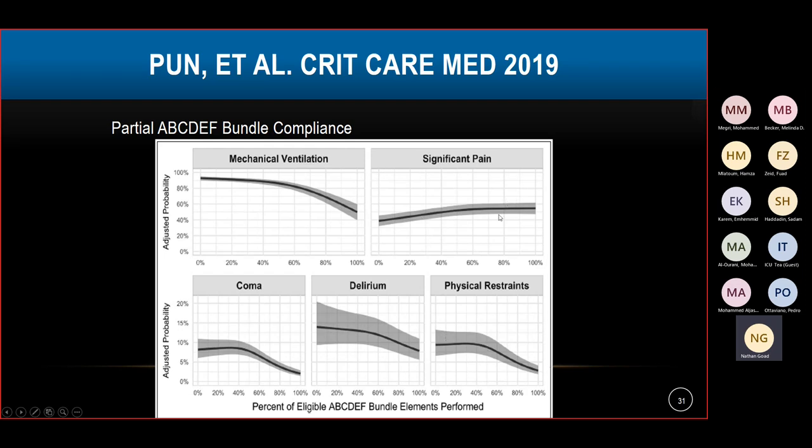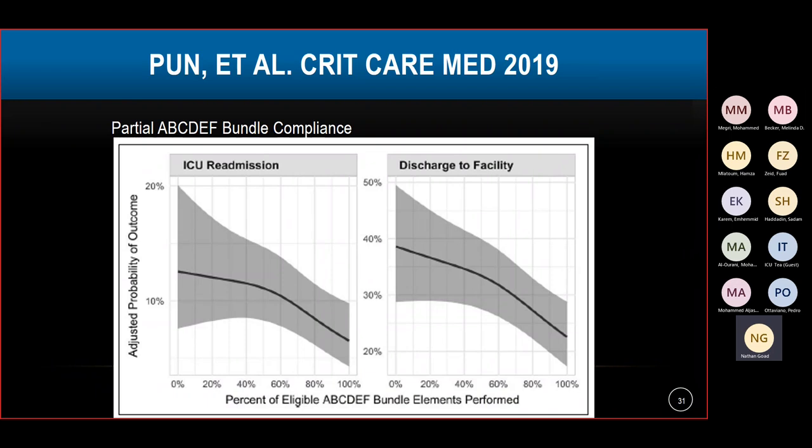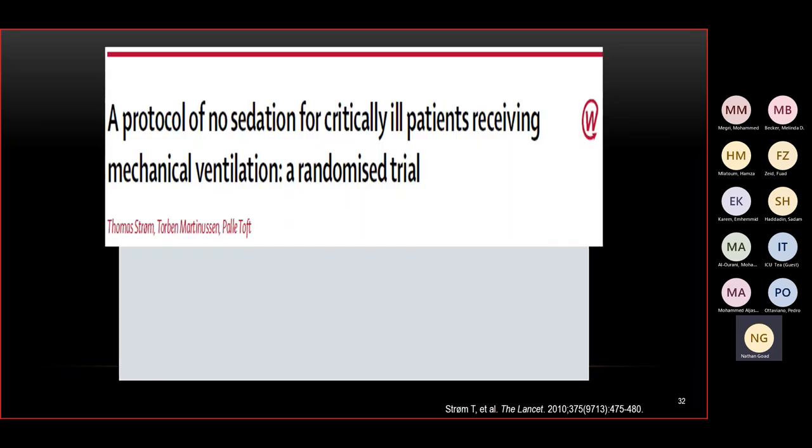And the one that I think is kind of interesting in the studies, they actually found maybe a slight trend towards an increase in significant pain. I think that's probably because they're working the patients more, they're getting them up and doing physical therapy more often. The patients are more awake and alert on the ventilator and able to report their pain accurately. And so probably the reason pain was increased is because we're actually doing the right thing for the patient, getting them up out of the bed, moving them around, or at least getting some kind of physical therapy and accurate pain assessment, even while the patients are on the mechanical ventilation. And you can see also that was consistent with readmission and facility discharge.